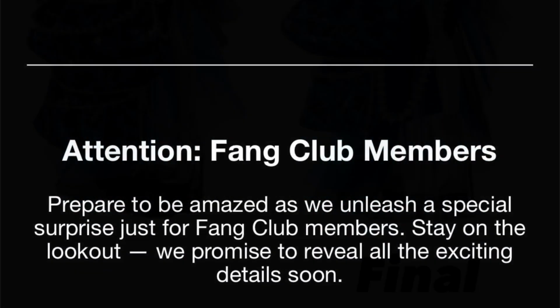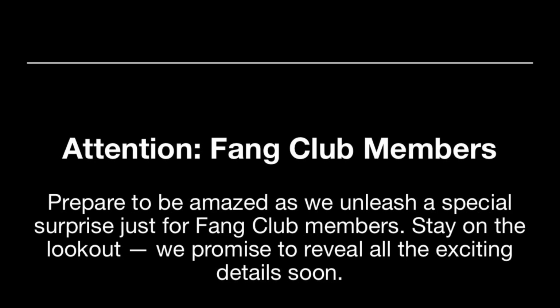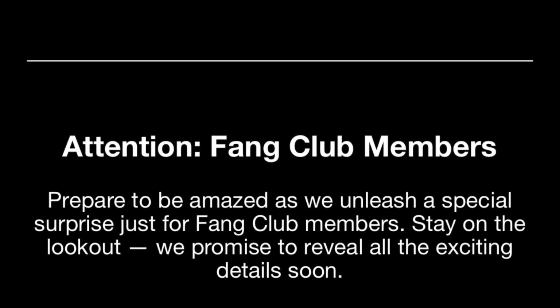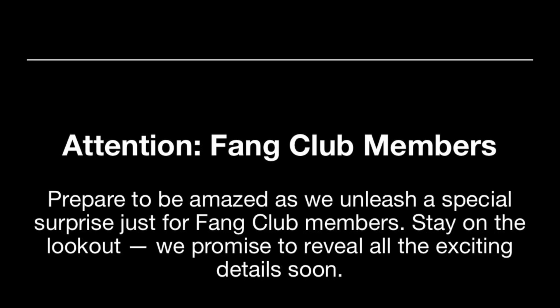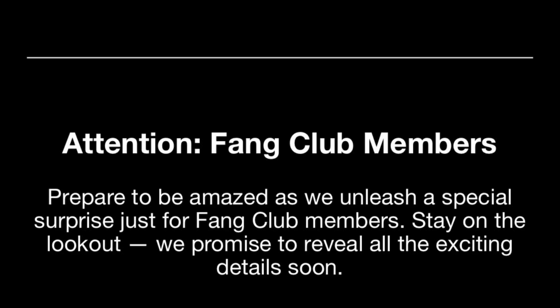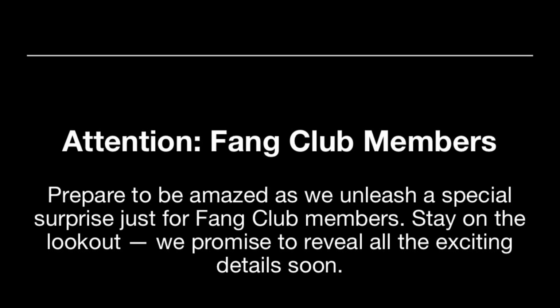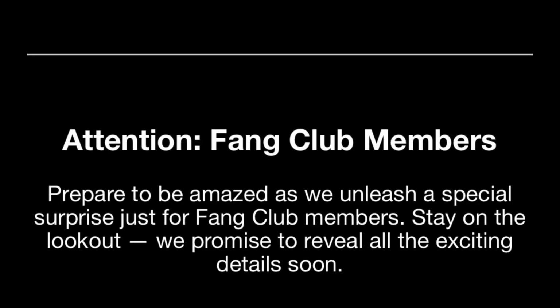Moving on, it seems the fan club membership is finally getting some more attention that it needs, because at least to me, Mattel kind of forgot about the whole membership. They just introduced it and said yeah, you can get Ghoulia if you have the membership, and then they just kind of forgot about it. They used it once with pre-orders for something, and then never again.